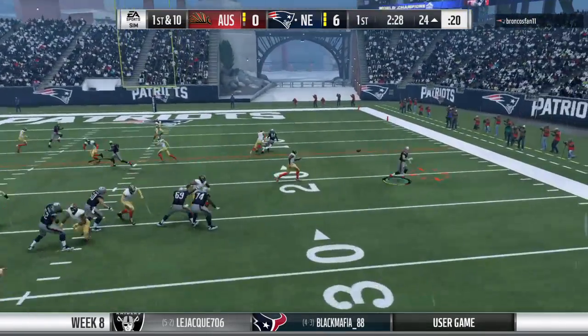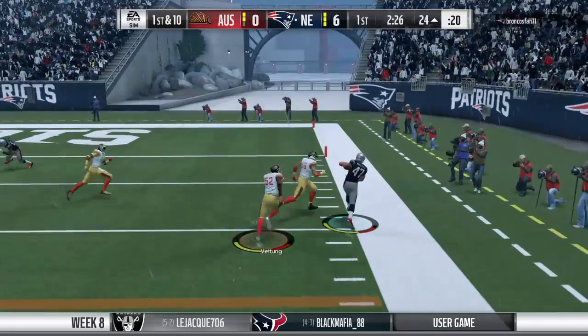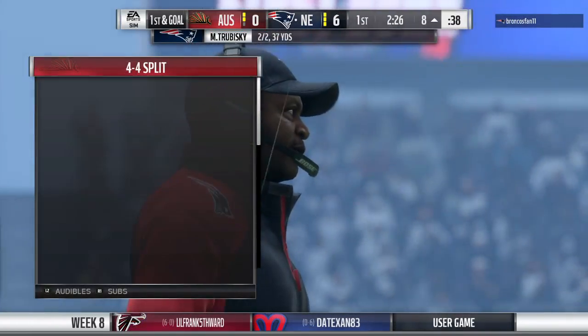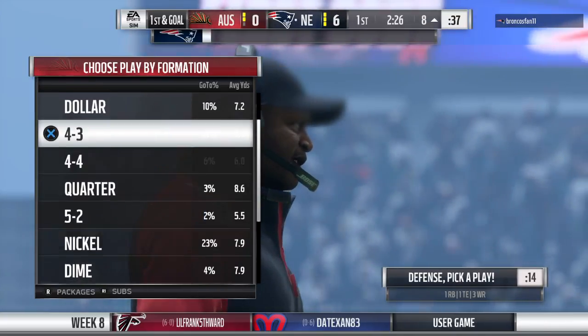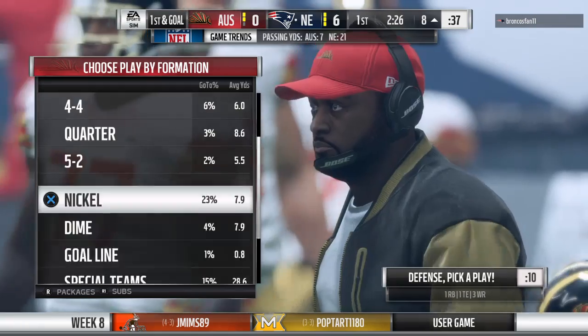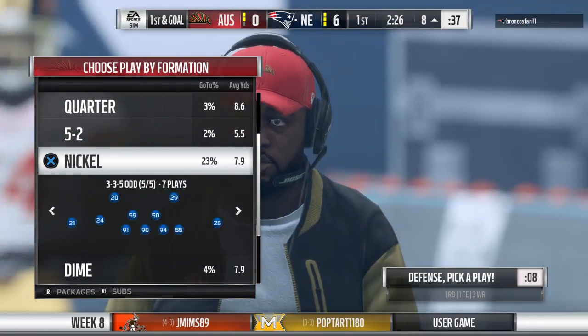Looking to throw, Trubisky on 1st down. Quick hitter here, it's complete. The Patriot passing game is rolling. They've got another 1st down. When this offense can get their tight ends involved, they can move the football. Here, a nice route, able to look it in, and picks up the 1st down.